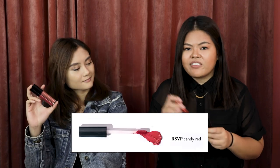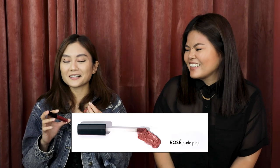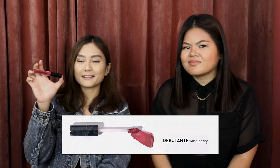Now I'm slightly more tan than usual. My favorite red is the RSVP, this is our universal red. And my favorite is After Party. And I'm really a rosé girl, guys. So I picked Rosé, one of our first 3 shades, and our new shade, Debutante. It's such a gorgeous pink that I think you guys will really like also.